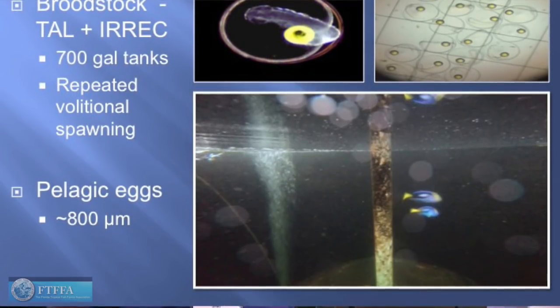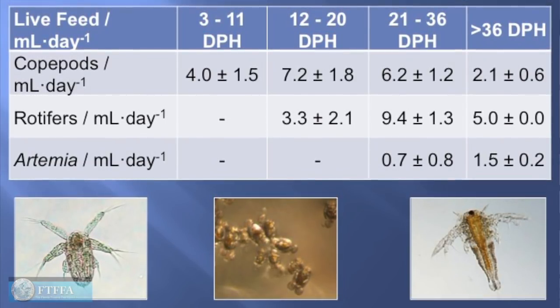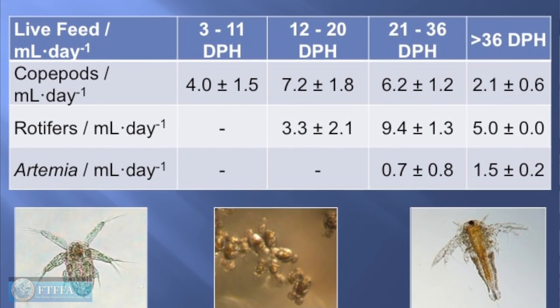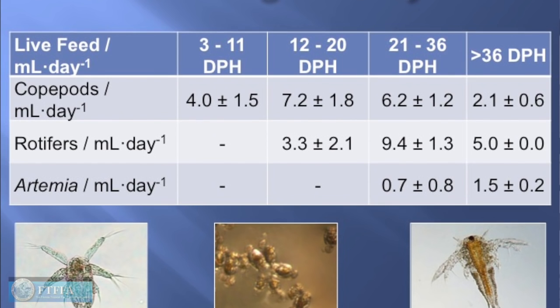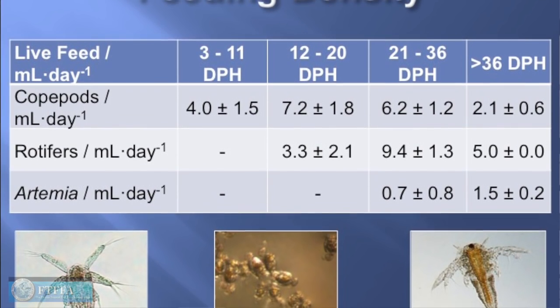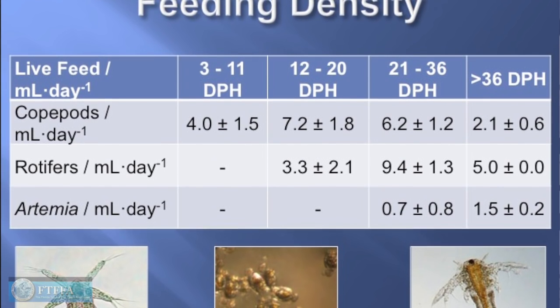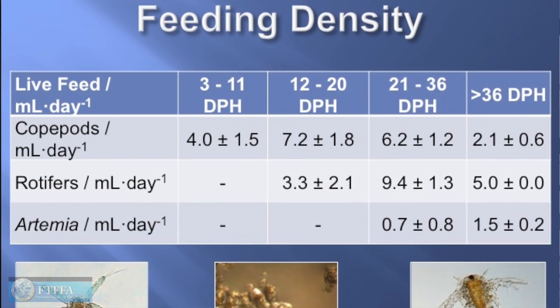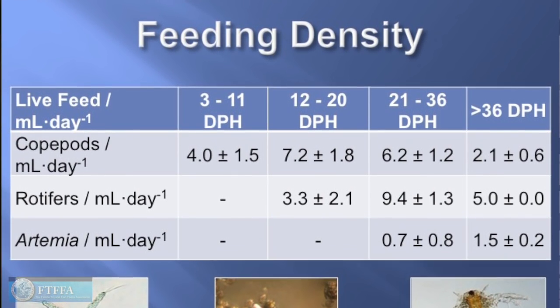So what's on the menu? Copepods for a good amount of time, over 36 days. And what you see there is essentially the diet for the fish from day 3 all the way up past day 36. But trying to figure out what to feed them, how many copepods do I put in the tank, how many rotifers, how many artemia, when does that happen? This is all part of teasing out that recipe, that cookbook recipe for how to grow new species.